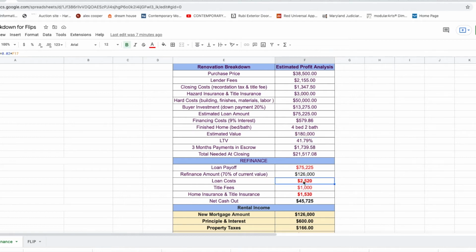Now, when we do the refinance, we're going to have to pay more loan costs because we're getting a new loan, and we're going to pay around $2,500 in loan costs for this new loan. Title fees. Now, you're going to have to incur more title fees. Whenever a property transfers money, the new bank is going to require some type of title work done by a title company, and we typically pay about $1,000 for title work when we're doing a refinance. Sometimes we pay less than that. Home insurance and title insurance, we've got to pay that again as well.